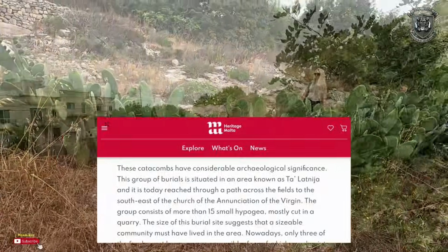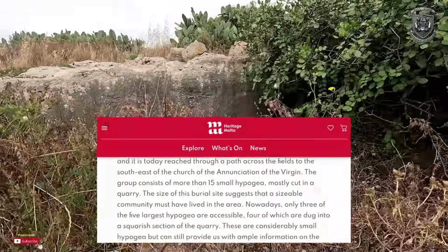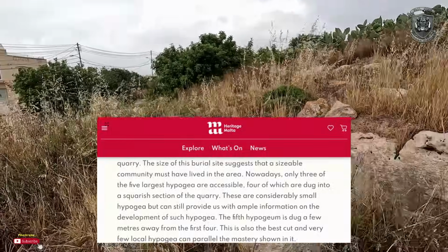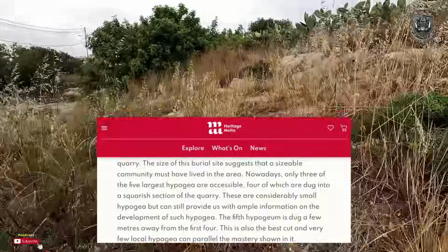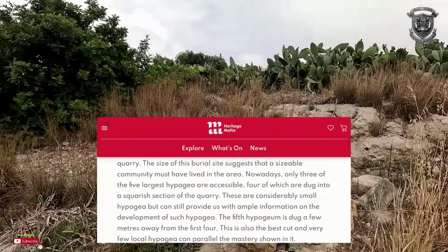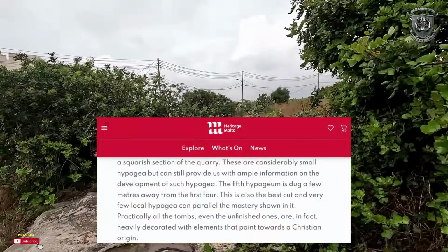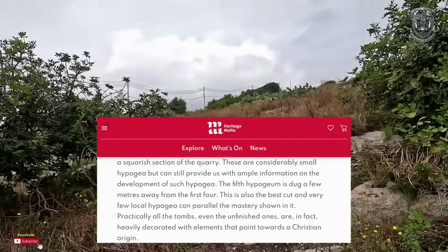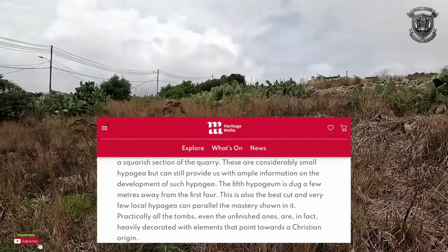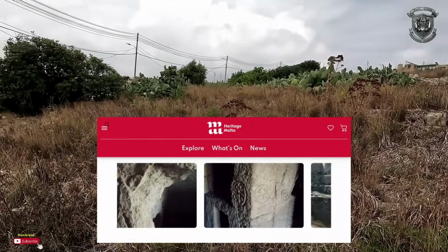The group consists of 15 small hypogea, mostly cut into a quarry. The size of this burial site suggests that a sizable community must have lived once in the area. Nowadays, only 3 of the 5 largest hypogea are accessible, 4 of which are dug into the squarish section of the quarry. These are considerably small hypogea, but can still provide us with ample information on the development of such hypogea. The 5th hypogeum is dug a few metres away from the first 4. This is also the best cut, and very few local hypogea can parallel the mastery shown in it. Particularly, all the tombs, even the unfinished ones, are in fact heavily decorated with elements that point to Christian origin.